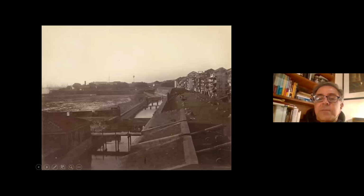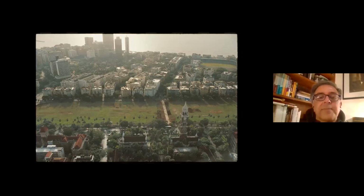There are very few photographs of the fort of Bombay also, but here you can see, and many of these cannons have been used as bollards and been pushed into the ground. You can see them, spot them in the Crawford Market area and other places, etc. They're old cannons which otherwise would have been discarded.